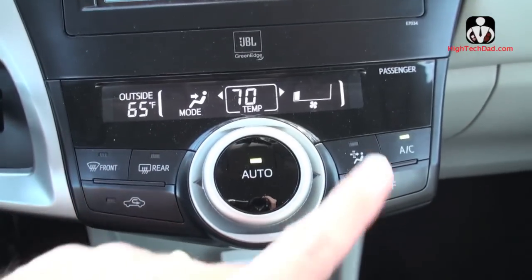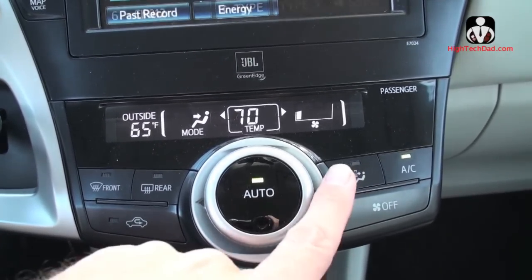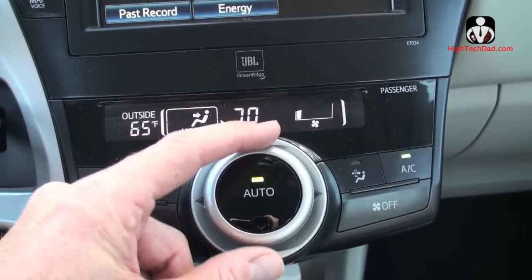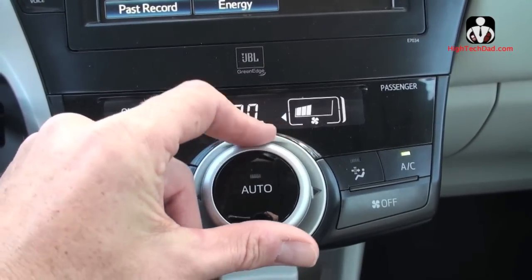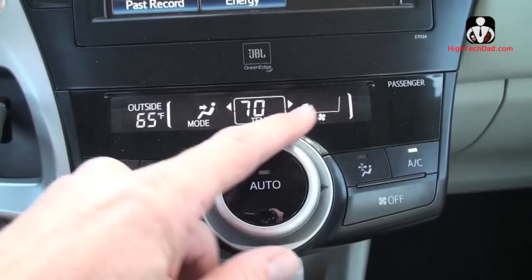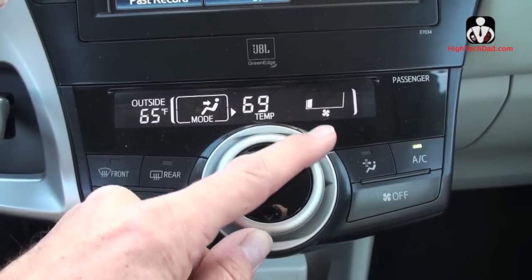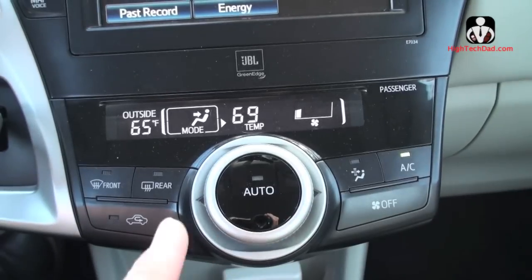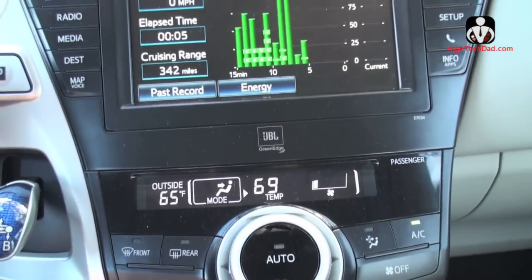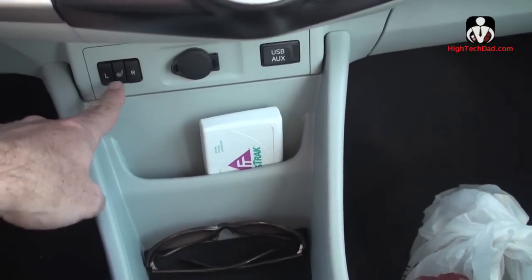In terms of the climate control, this is a little bit more intuitive. Most of the time you're going to leave it on auto, but if you want to change the mode, you either move it back and forth, so you can turn up the fan that way, and you can adjust the temperature, and then you can adjust the mode where you want how you want the air to flow. So that's pretty intuitive.